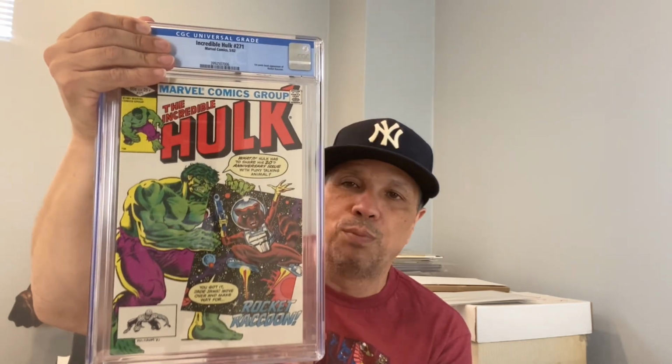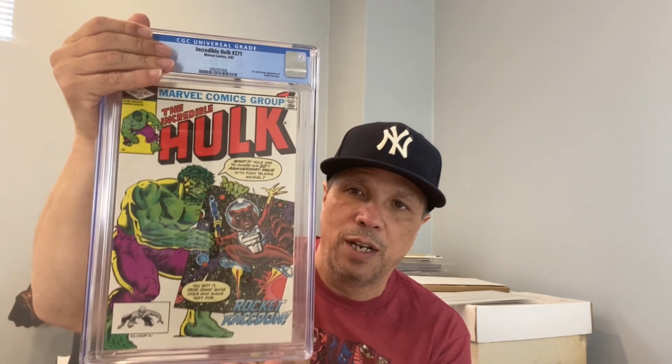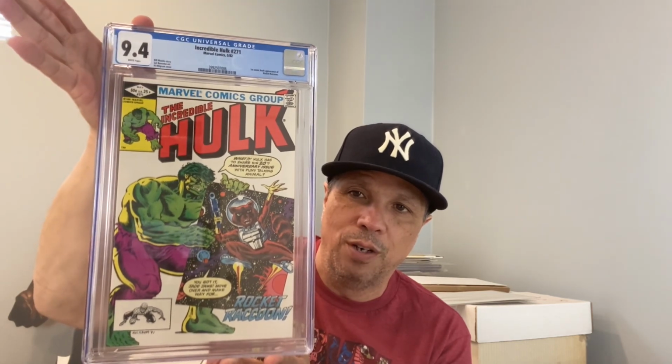This is a real nice one here. And that's Hulk 271, first appearance of Rocket Raccoon in comics. This was a nice book. It presented really well, pretty high grade, and it came back a 9.4. Nice. Take that.